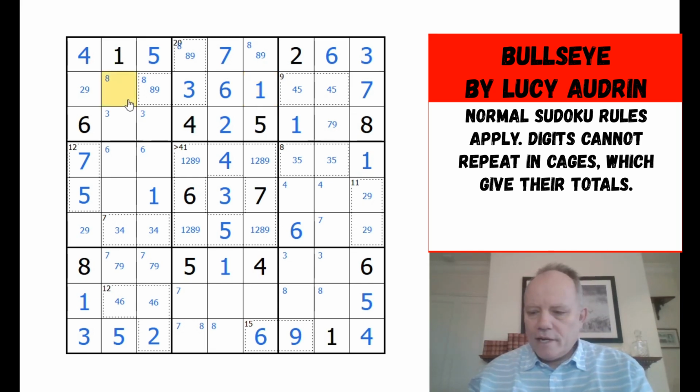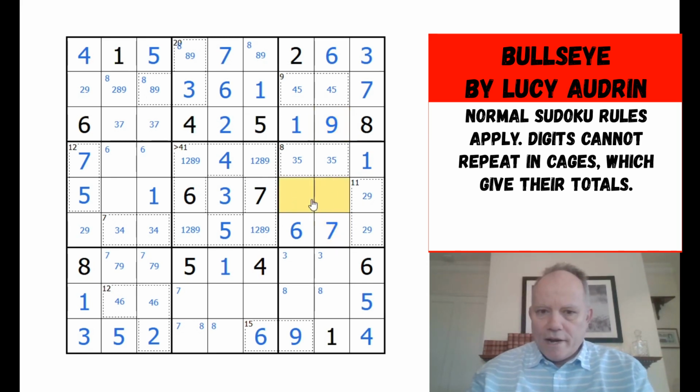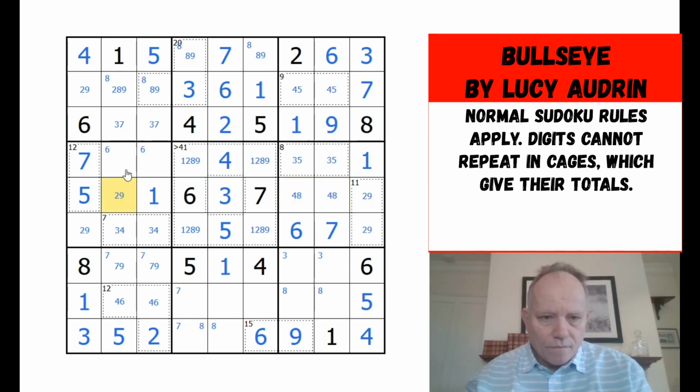So this is a 2, 8, 9 triple along here. This is a 3, 7 pair now. That's a 9. 1, 3, 5, 6. This is the only place left for a 7. Yes, that's right. 4, 8 pair there. This is 2 or 9. 6 or 8 here. Those can't be 1 or 8. That's good. They're a 2, 9 pair. That can't be 2 or 9. Ooh, it's still not resolved. I can't believe it's not going to resolve now.